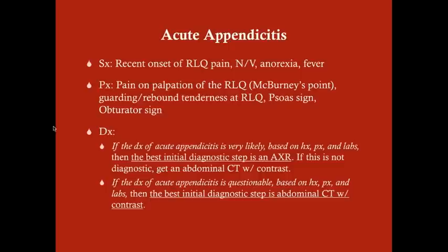All right, so symptoms are going to be recent onset of right lower quadrant pain. It is possible to have a missed appendicitis, in which case you'd have right lower quadrant pain for maybe a couple days. I talk about that in the appendicitis section, so if you want to know more about that, you can look there.